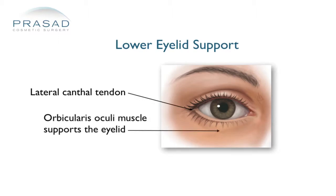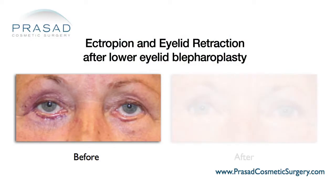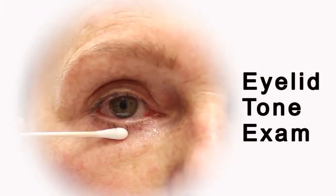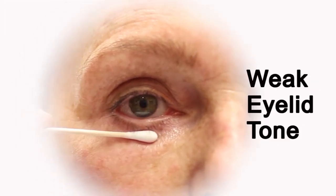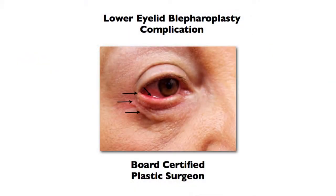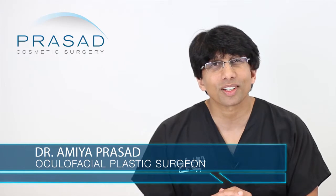As a specialist, I deal with complications of lower eyelid surgery every week, and people come to us from all over the world for resolution. And so performing a physical exam such as a snap test and seeing how well the support is critically important. I always say that lower eyelid surgery is deceptively oversimplified by many doctors, and unfortunately that results in undesirable results such as the eyelid being pulled down or everted. So meet with qualified, experienced cosmetic surgeons, and once you get comfortable, move forward.